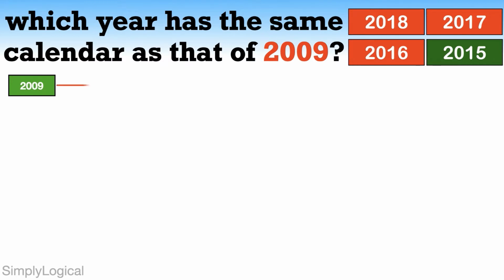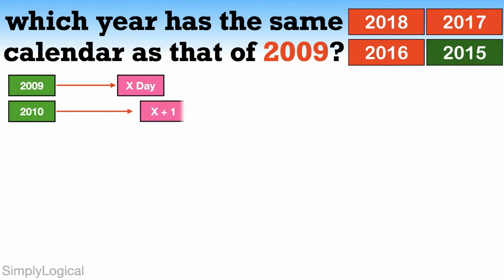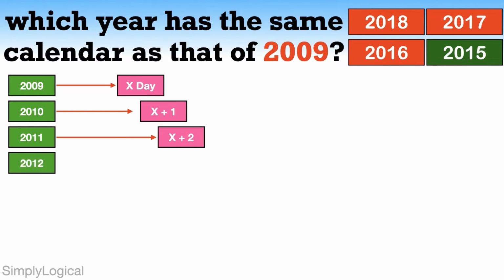Let the first day of year 2009 be X day. It means the first day of 2010, which is the next year, will be X plus 1 day, as there is one odd day in one ordinary year 2009. And it means the first day of 2011 will be X plus 2 day, as there is one odd day in one ordinary year 2010, which is your previous year. Further steps will follow the same logic.